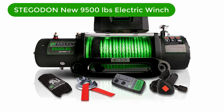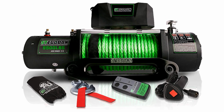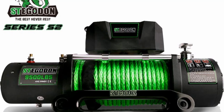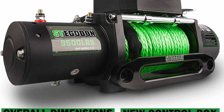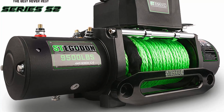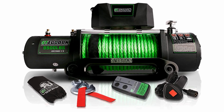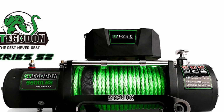Number 5. Our 5th best pick is Stegadon new 9,500 pounds electric winch. Now that you are familiar with the high-capacity options, here are some affordable choices. Stegadon is one of the few affordable brands from our picks. This electric winch is one of the most affordable winches out of the best winches picked for our list today. It features a very unique look which differentiates it from all other options. It has a decent pulling capacity of up to 9,500 pounds, which is possible because of the 3-stage high-efficiency planetary gears.